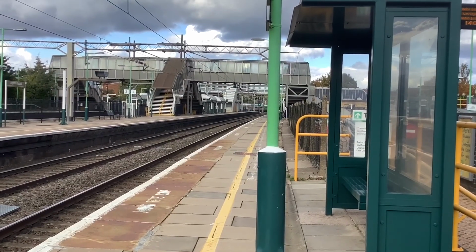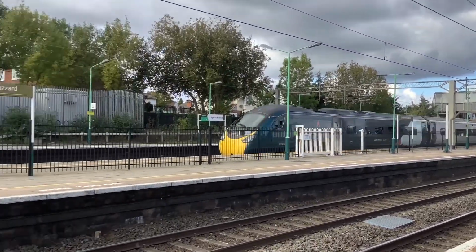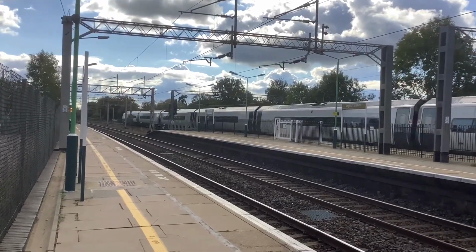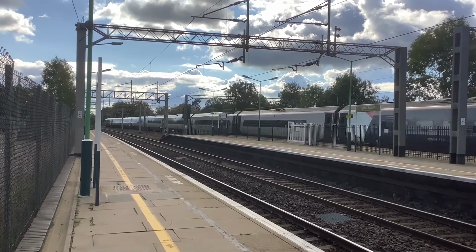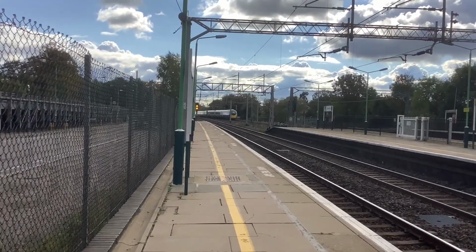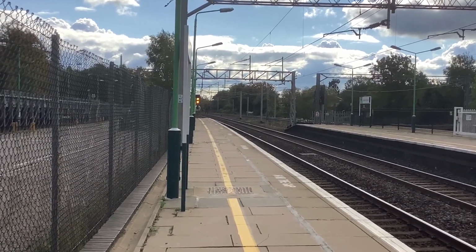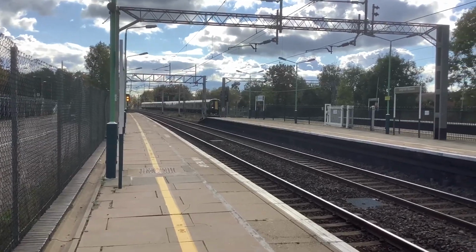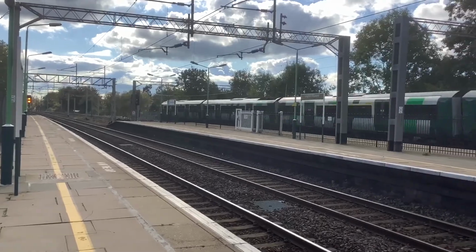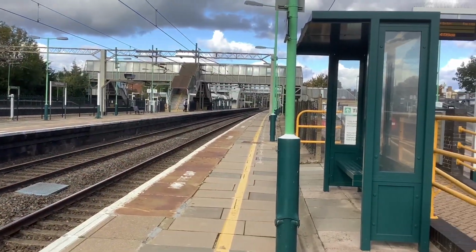The next train to pass by is going to be an Avanti West Coast class 390 Pendolino from Glasgow Central to London Euston. (390-047). (350-244) and 350-102, and they're going to be going from London Euston to Crewe.